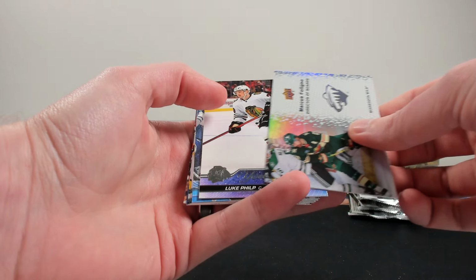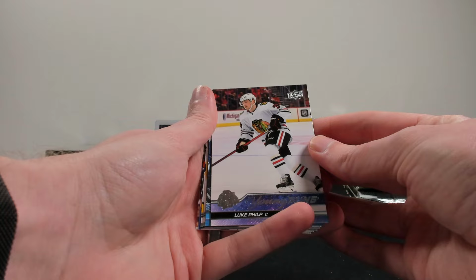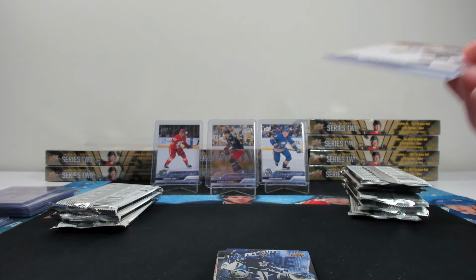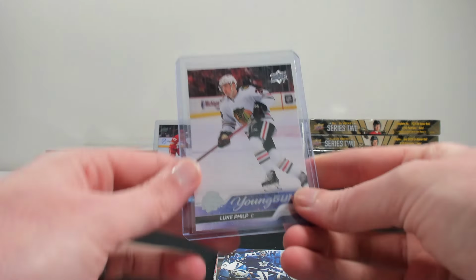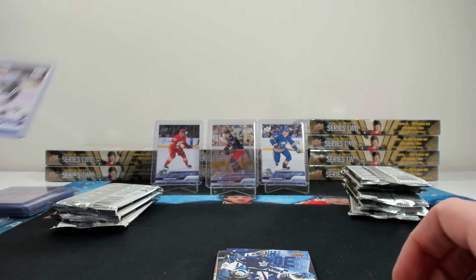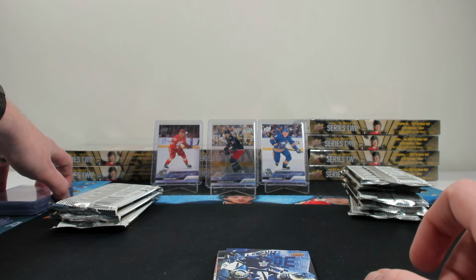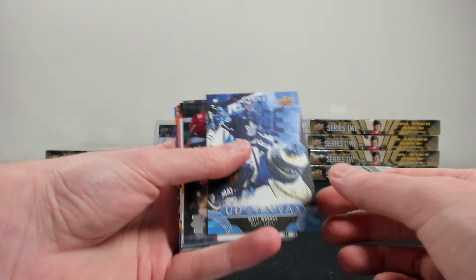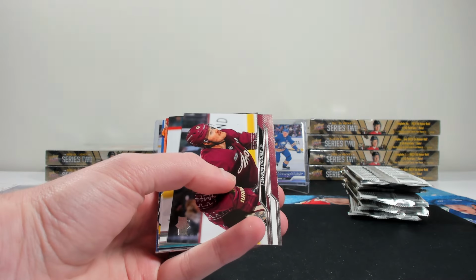Director of Boards of Marcus Foligno, Luke Philp on the Young Gun. I have him in the C tier. He's one of the very few players who has actually come from the U Sports program in Canada, which is essentially the NCAA equivalent, except it's not as good and there's not really a ton of support for it up here. So it's very rare to see a player come through that and reach the NHL. He did. Matt Murray for the Leafs. But there's some offensive upside there.